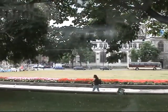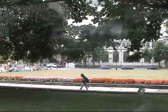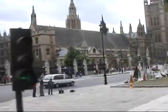When you will see just on the corner of the square a lovely statue of Sir Winston Churchill. He was our Prime Minister during the Second World War. On the right now, he wasn't very keen on having a statue of himself outside because he said he didn't want pigeons doing what he said.